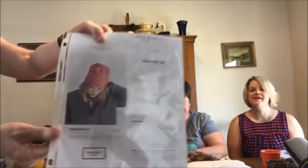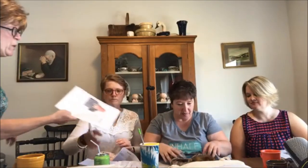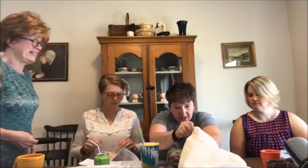They also had this complimentary pattern from Blue Sky Fibers. Complimentary from Blue Sky? Yes. I didn't have to buy that. So I used that pattern to make up the little kit. It was the cutest little kit. It came like a sundae. It had the skein of yarn in it and the pom-pom.